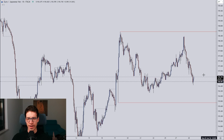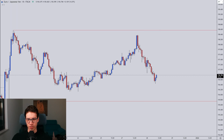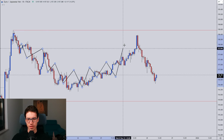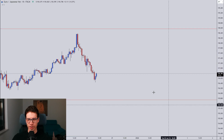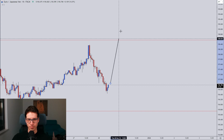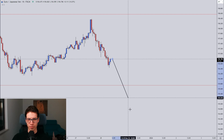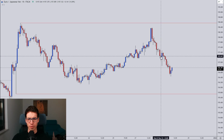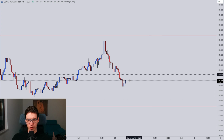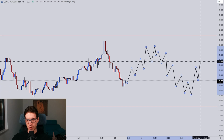EJ, very flat, very range bound. We had a large impulse up and now we are just ranging inside of the impulse. So this is not unusual, and what I'm looking for is a large push up or a large push down right here. Okay, that is what I'm looking for. Large push up or a large push down. And I'm expecting more range bound price action, to be honest.